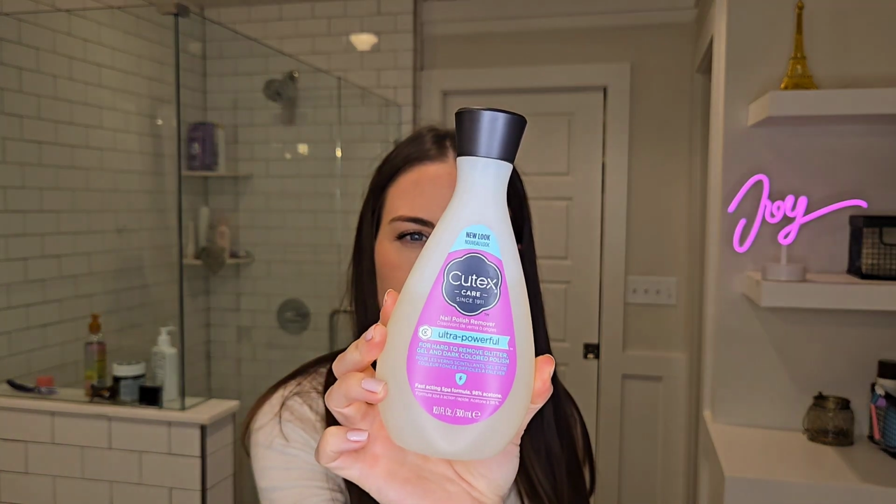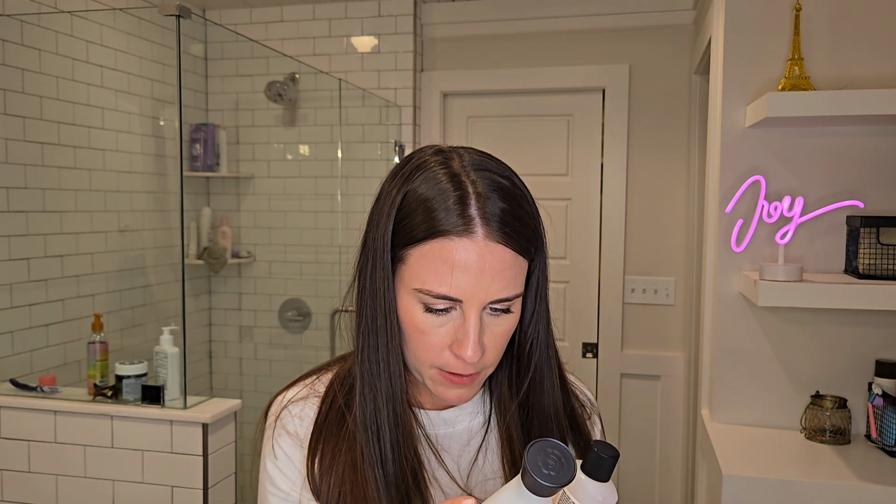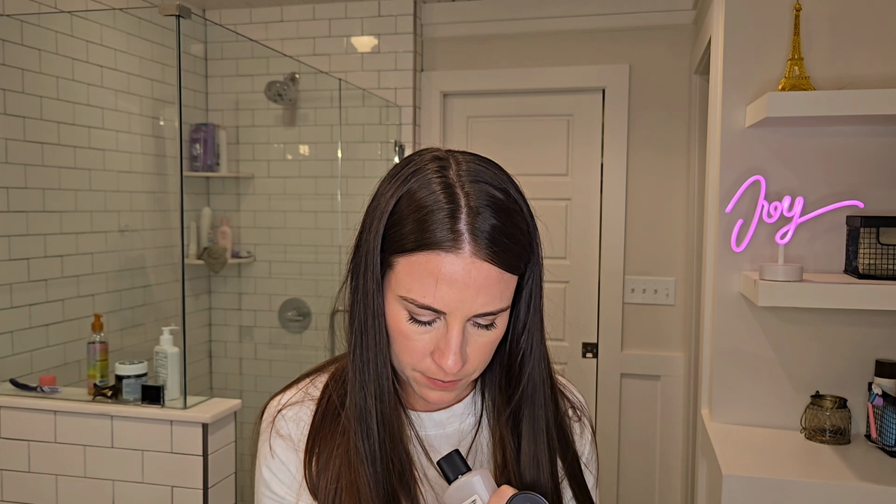this Q-tips nail polish remover. It's the ultra powerful one. Does this one have acetone? I want to say maybe this one does actually. Yeah, this one is a 98% acetone formula for hard to remove glitter, gel, and dark colored polish.